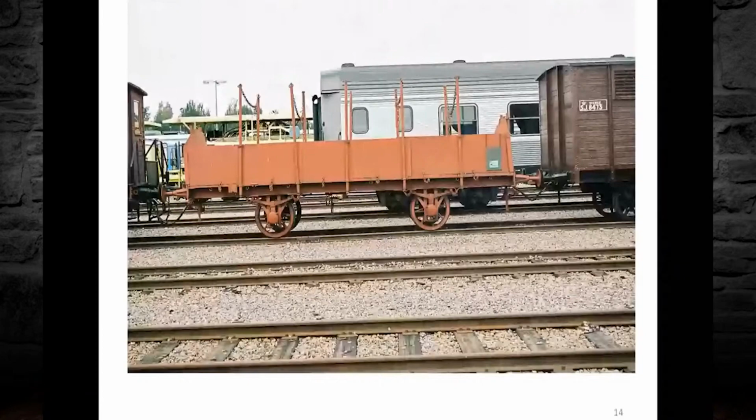They were used to move timber, both logs, sawn timber, pulp, coal, charcoal. Basically, if they could get it, because the sides will fall down, can be fallen in, so you get a flat open wagon, and basically if they could get it on one of these things, they would move it on them.